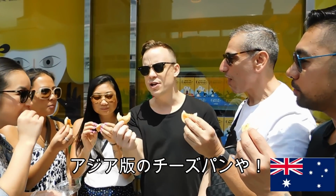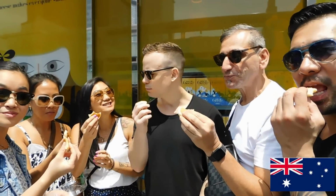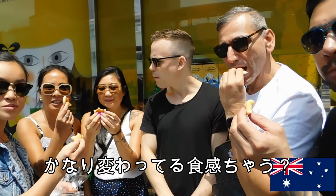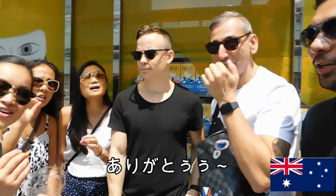Looks like an Asian cheese and bacon roll. Oh, okay. It's very fluffy. The texture is different, don't you see? Yeah, the texture. Fluffy. Okay, okay. Would recommend. Arigato.